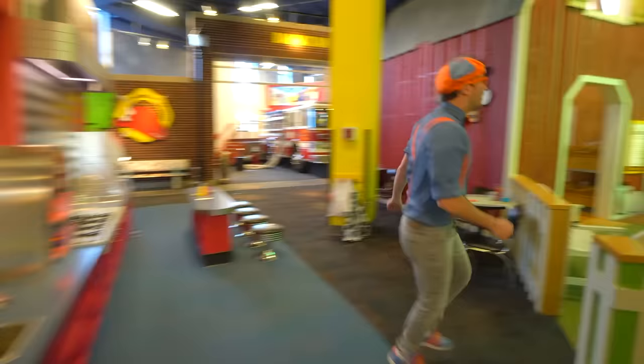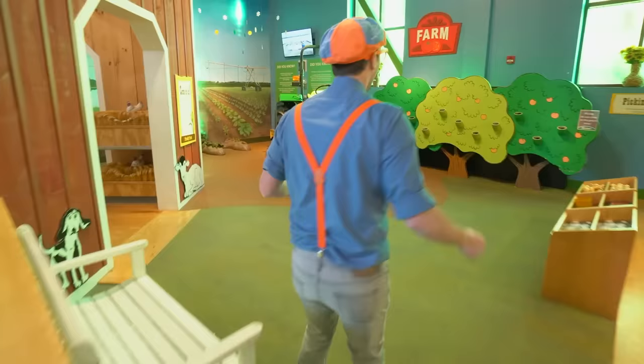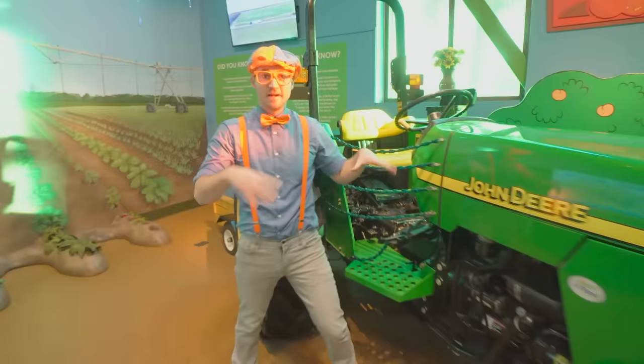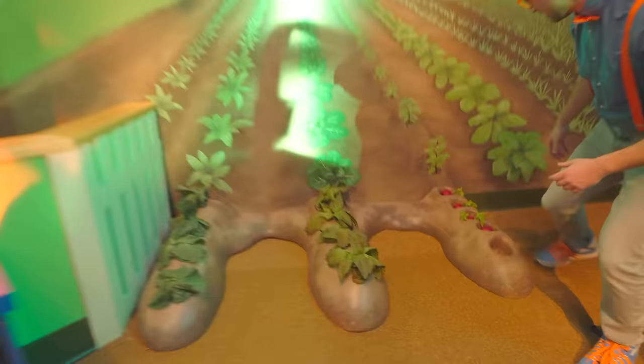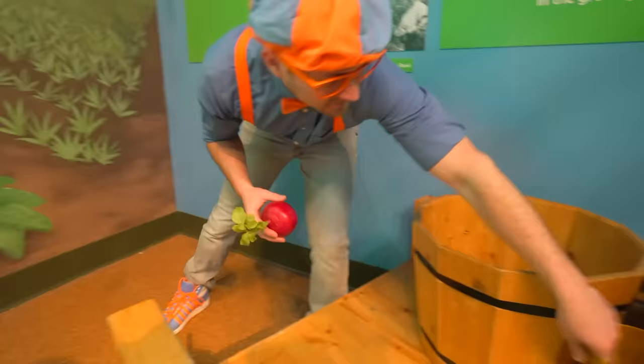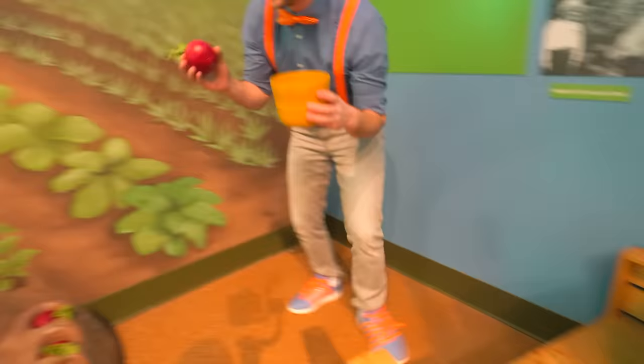Do you see this area? Wow, that tractor. Yeah, tractors are on farms. So cool! Yeah! And tractors plow a bunch of the land, then you have to water the soil. Yeah, like over here. Come on. Whoa! Check it out! Let me pull this up. Whoa! I just picked a bee! Hey! Look! Oh! Here we go! Let's put this bee right here.